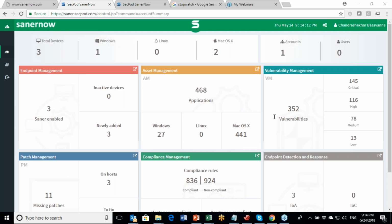Do we have an MDM service? No, we do not support mobile devices as of now. That is something that we have in the roadmap for this year. So we will have all those capabilities added into the platform.